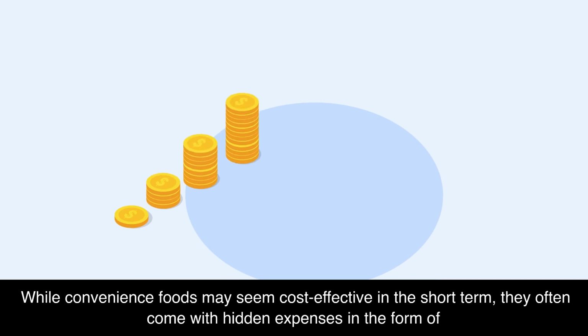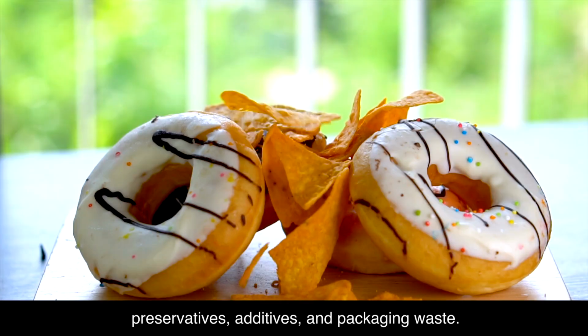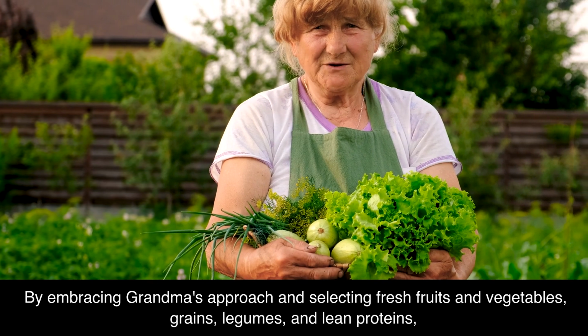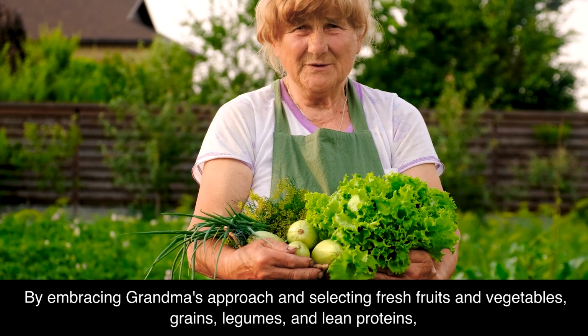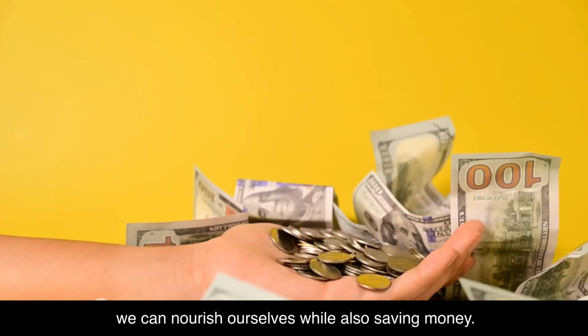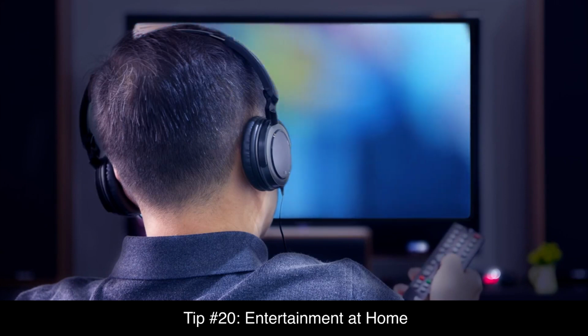While convenience foods may seem cost-effective in the short term, they often come with hidden expenses in the form of preservatives, additives, and packaging waste. By embracing Grandma's approach and selecting fresh fruits and vegetables, grains, legumes, and lean proteins, we can nourish ourselves while also saving money.